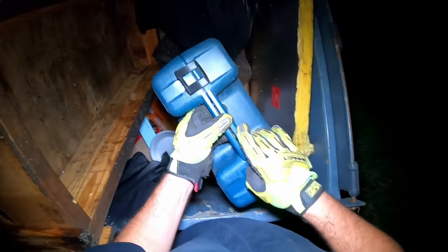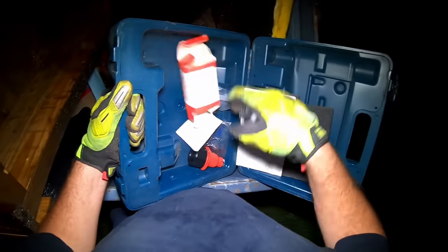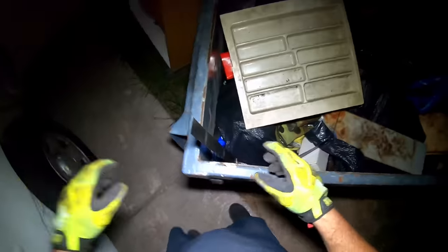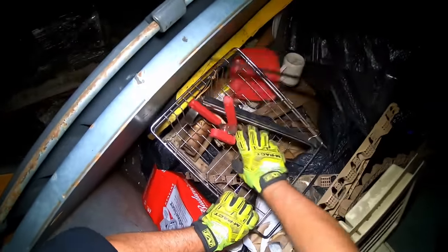Let's see. Oh, there's a case down here. Let's see if it is. Nope. Drill doctor. Nothing really up in here. What is that? It looks like it goes to the drill doctor. Put my little bucket up here. There goes something right here. A little scrap there. Little basket here. Back there.